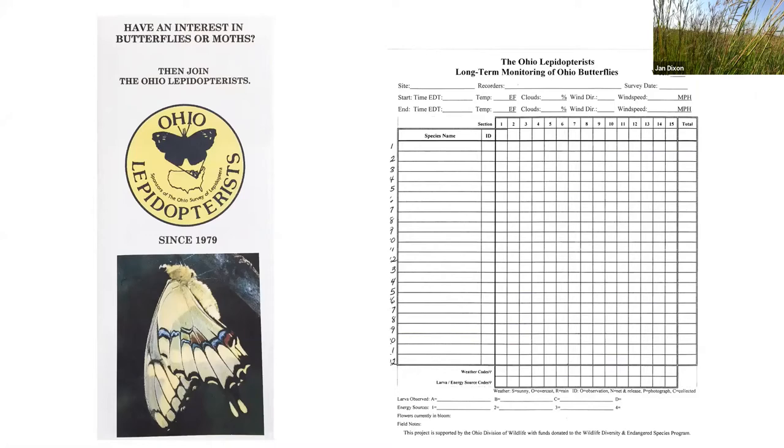I encourage you all to think about monitoring. Perhaps there is a park or even your garden where you see butterflies and it's not currently being monitored.